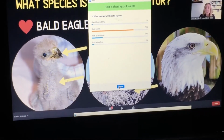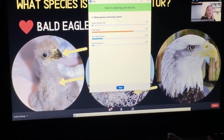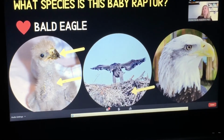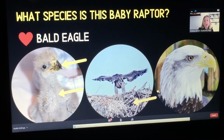If you didn't know, bald eagles, when they're juveniles, they're actually very dark in color. They're like a dark brown. And then it takes up to 5 years for them to start to look like that traditional adult bald eagle with the white head and the blackish body.